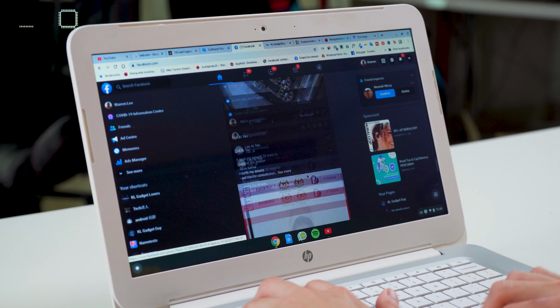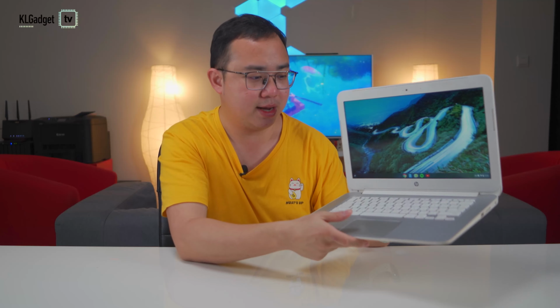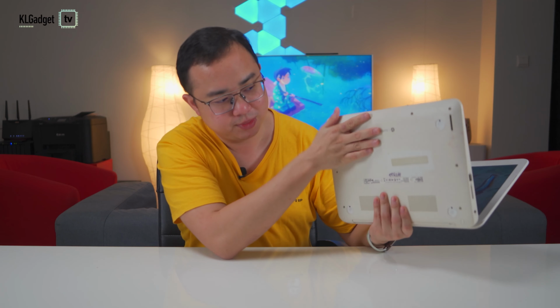There are no broken keys at all. The paint is still pretty nice. The touchpad works pretty well. Surprisingly, it's pretty precise in terms of tracking performance. And if you look at the bottom here, it's really dirty.